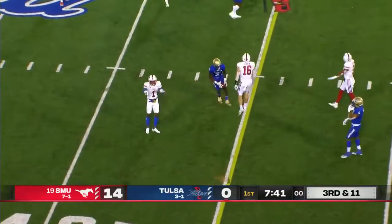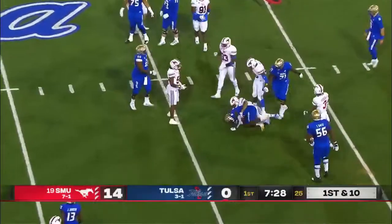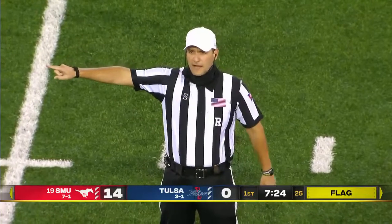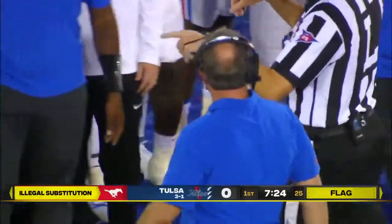And this one is caught by Keelan Stokes, their top receiver. It's unbelievable. Going quickly, it's Prince. Illegal substitution. SMU. Already 5 penalties now on the Mustangs.